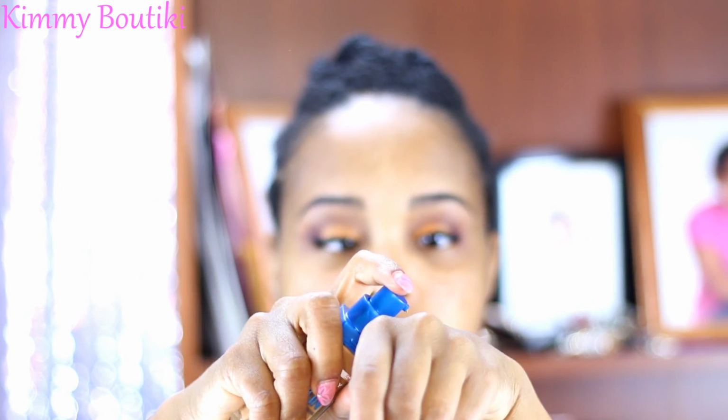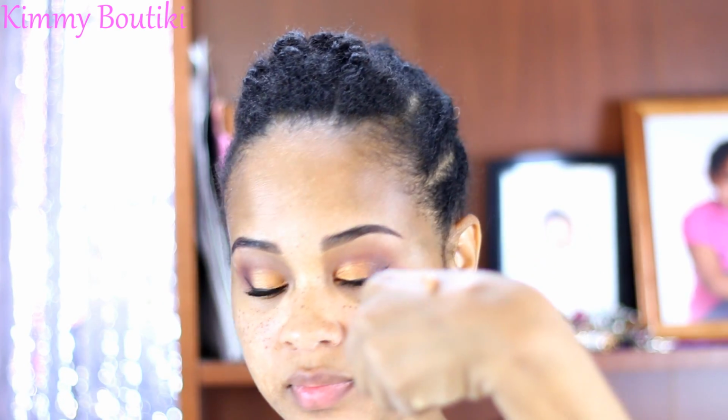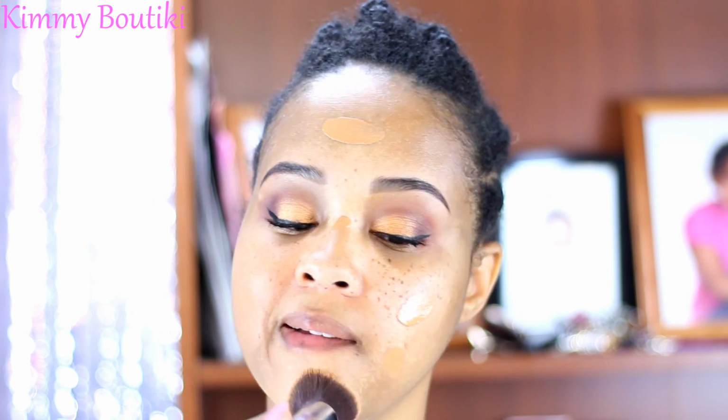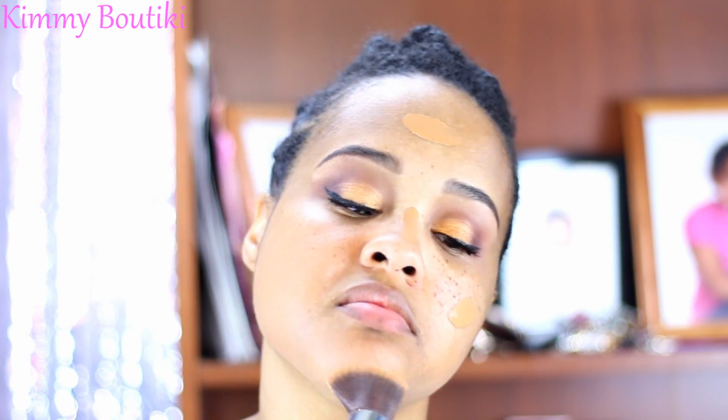And then this is the foundation Better Skin by Maybelline. Again, this color 90, which is Warm Honey. And I'm going to use a flat top kabuki brush to kind of blend it, buff it into the skin as much as possible. And this is what it looks like on both sides with 2 pumps.